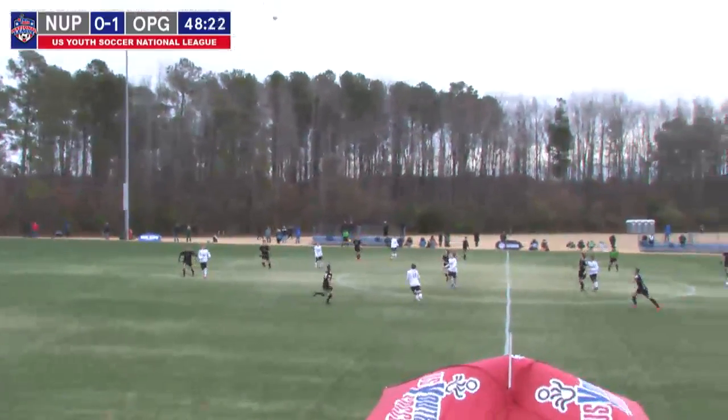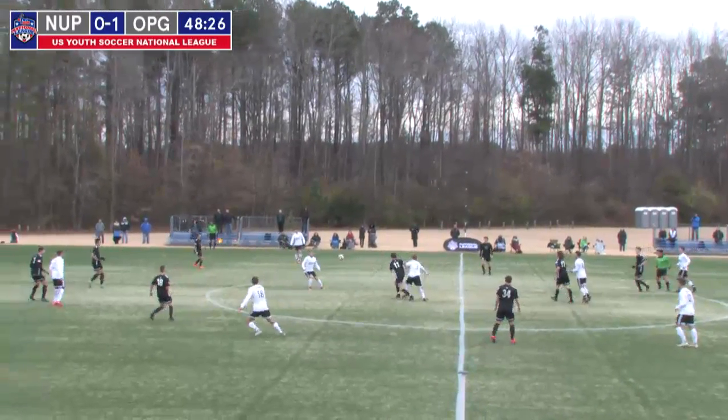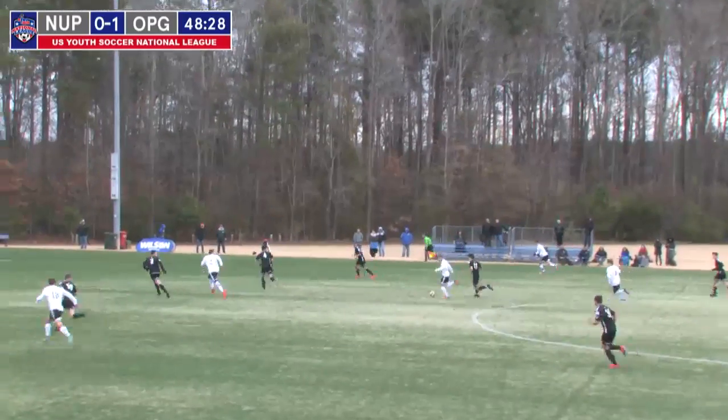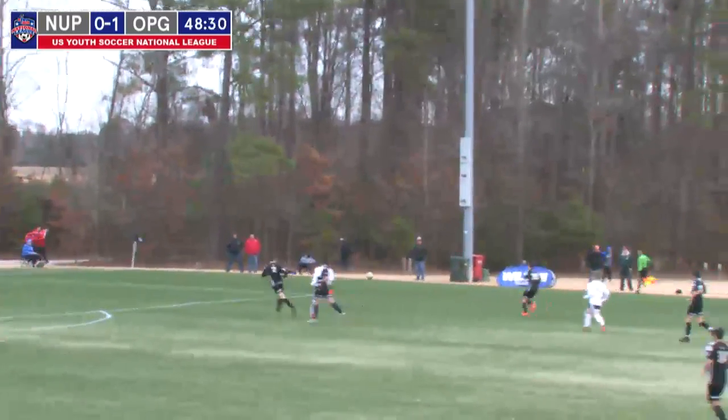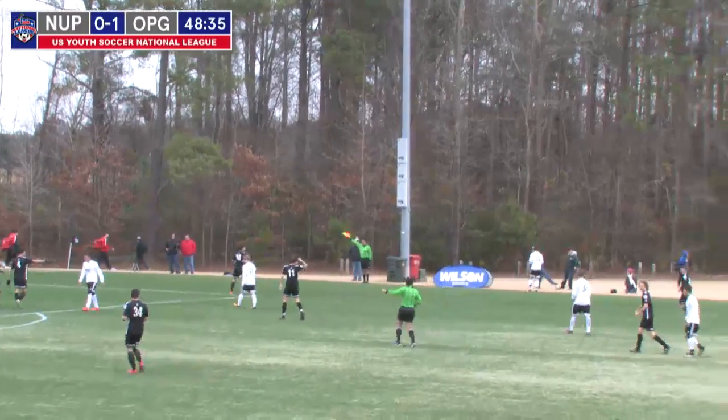That's a high ball up around the midfield line. Knocked up in the air. Croft can't quite win it. Tinney driving at the back line. Threads a through ball. And good start to the second half from North United.